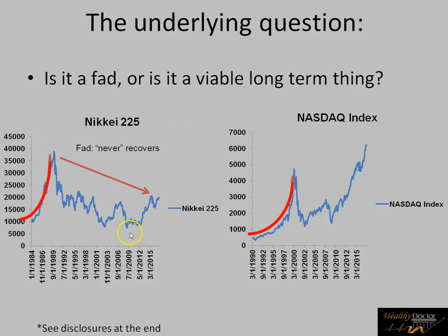yes, it looks like over the last few years the market's kind of trying to recover, but it's lost so much that over the last 30 years, it still hasn't recovered. We're talking about generation long. Meanwhile, with the NASDAQ, yes, it did recover, but look, it took around 12 years for it to recover, the lost decade. So that's a long time to be holding on to something when you could be invested elsewhere.